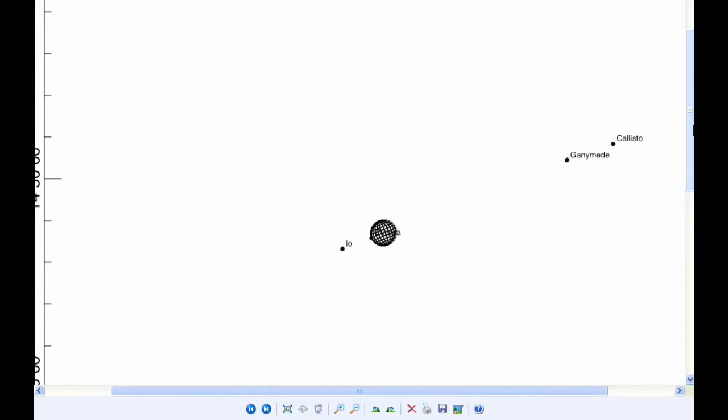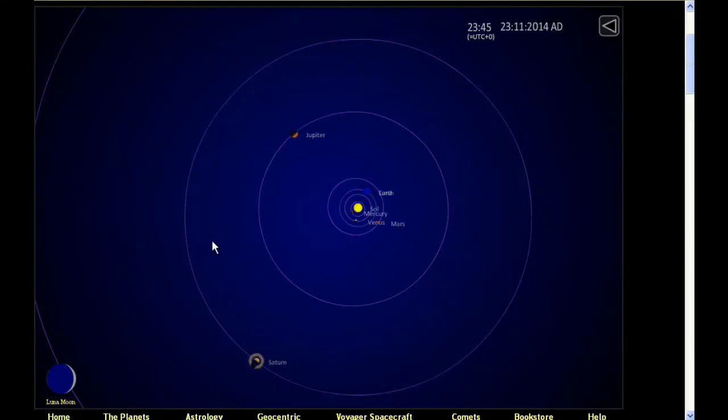At 22:53, Europa begins its transit of Jupiter. And at 23:15, the shadow of Europa egresses from the disk of Jupiter. There were no satellite mutual events today.